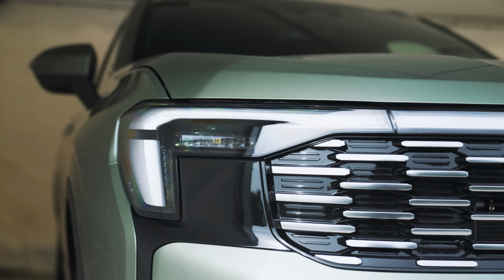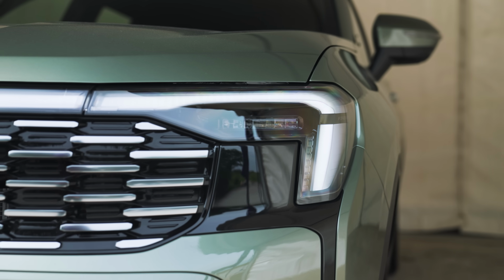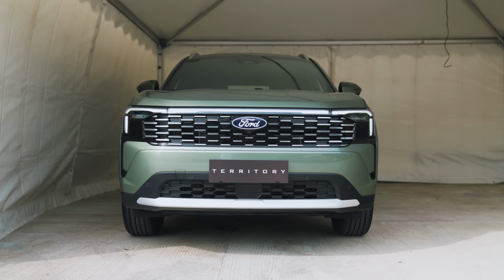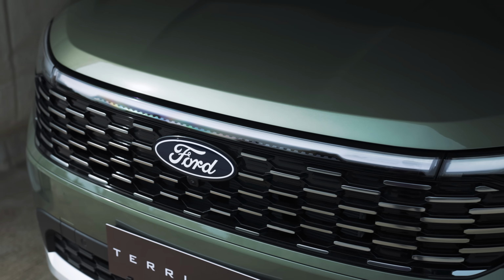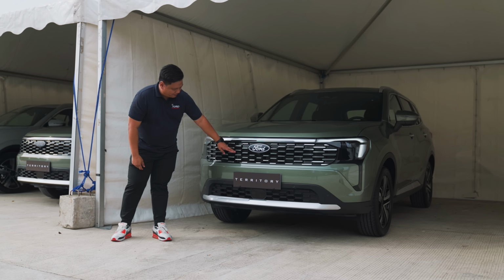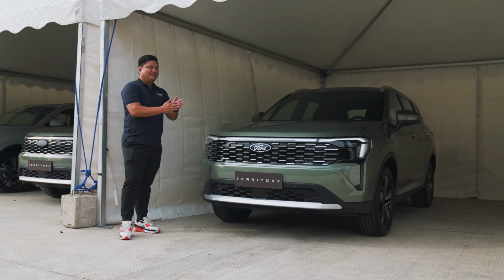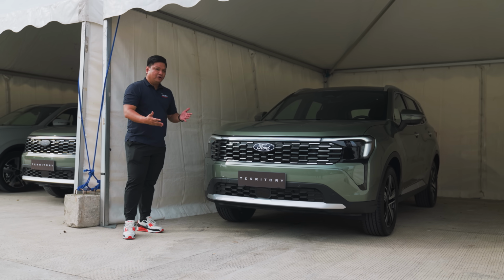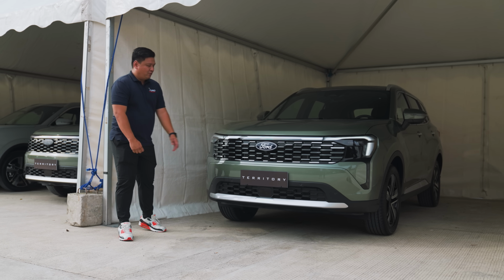The headlamp cluster gives it this new C-clamp look, kind of like a half clamp. This huge grille in front gives you the feeling that you've got a brand new vehicle in your hands. You've got this honeycomb grille in the front, as well as the lower bumper. The front bumper and the rear bumper have been extended, so the new Ford Territory is now longer than the outgoing model.